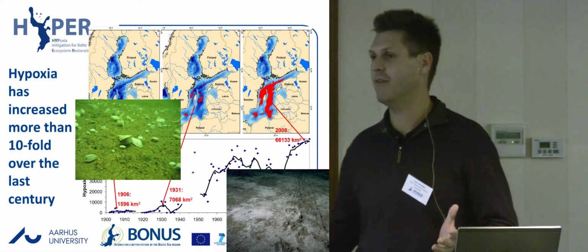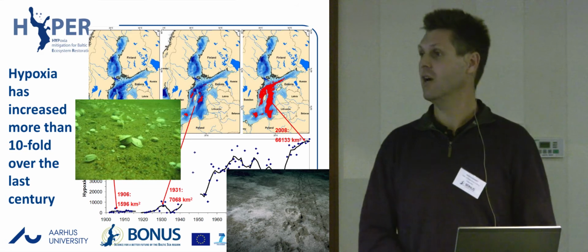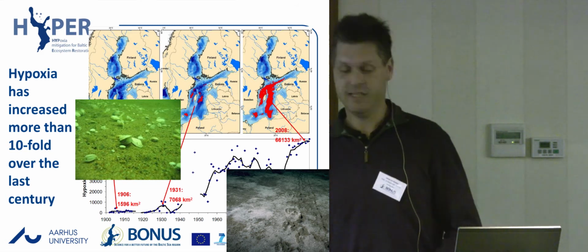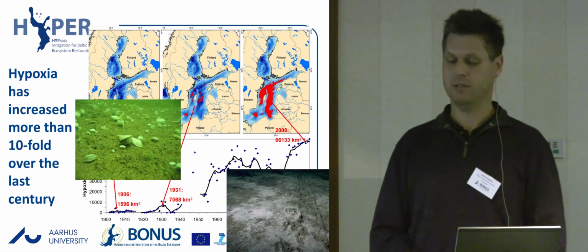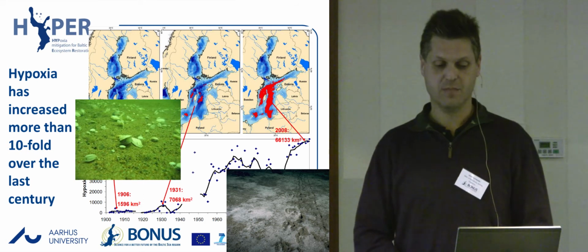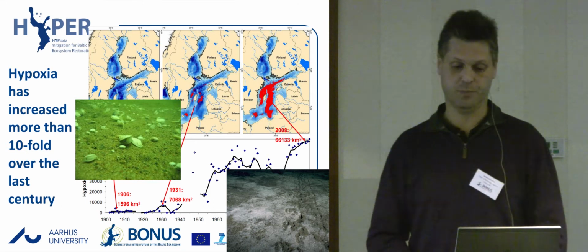This has severe consequences for the animal life, because when we don't have hypoxia, we normally have what we consider to be a healthy ecosystem. We have a lot of animals that are living on the sediment surface or bury into the sediments. But now, in this area where we have hypoxia, and we have also anoxia, as Henrik just mentioned, we have basically no animal life, we just have bacteria. So this is what we call a dead zone.